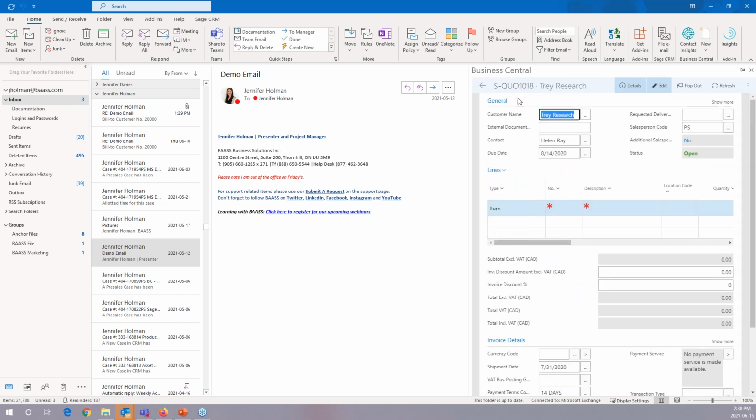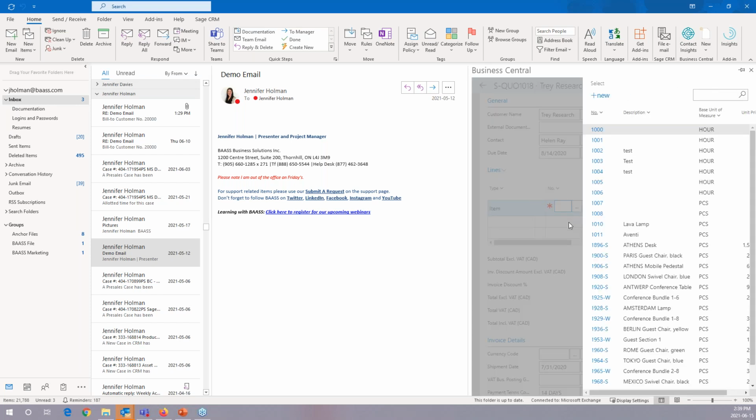So from here, it brings up the sales quote screen, and I'm doing a quote instead of an order this time because a quote also has the same screens as an order. So again, for getting familiar with screens, being comfortable with what fields are where, the navigation, they are all similar. So let's go ahead and click on our Athens desk.